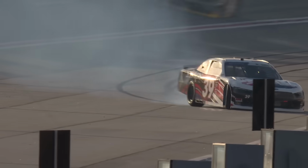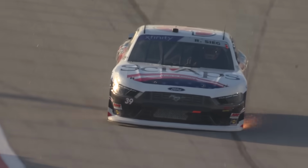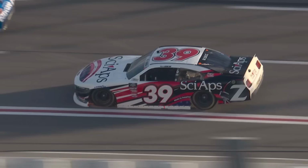You look at Ryan Sieg right of your screen, hanging on to it, and there he goes. Caution is out for the first time today. He does. What a save! Wow. Yeah, and that's going to be good for Dean Thompson, who's on pit road right now. He'll be able to, even if he loses a lap, not lose multiple laps in that situation.